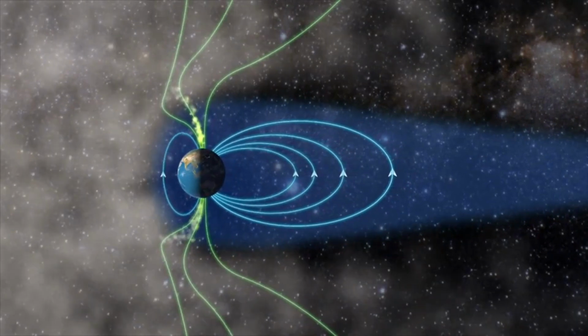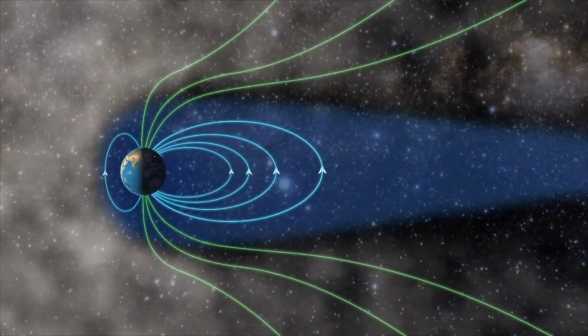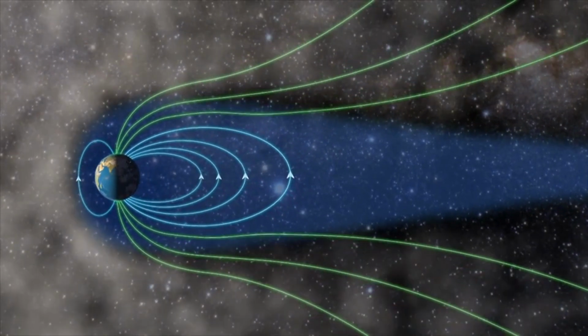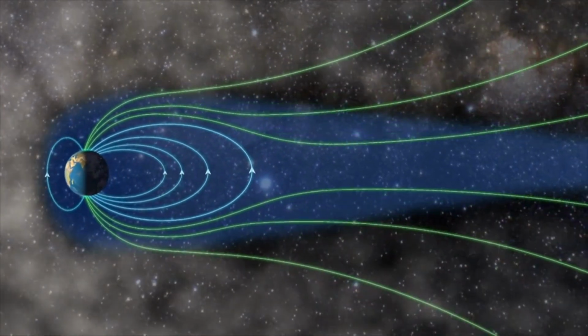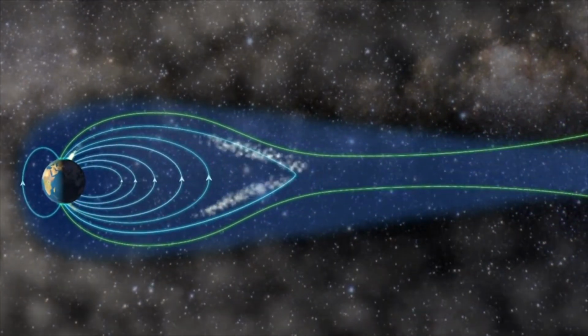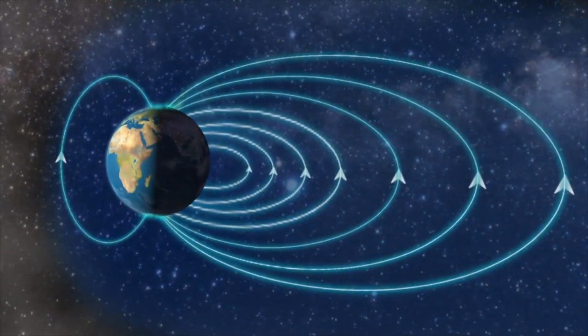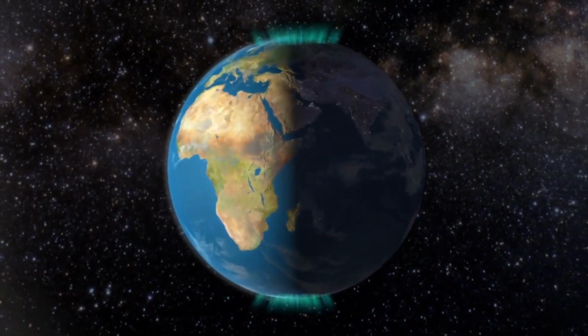We don't see this when it happens because the part of the Earth getting hit is facing the sun during the day. But as that energy moves past the Earth, it couples again, funneling that energy back to the weakest part of the magnetic field, which is the poles, and that creates the night aurora. And this happens on both the North and South Pole.